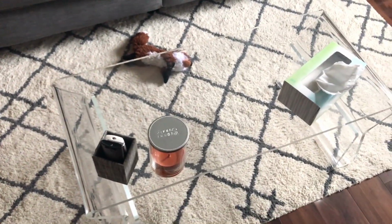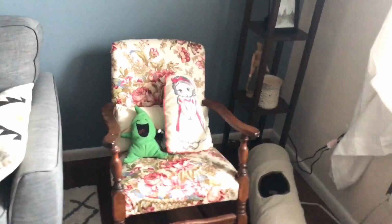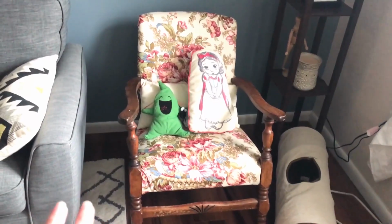It does scratch a little easily, but when you have a small space, it's nice to create the illusion of space with something that's see-through. So we've really been loving that. On the floor is Bemo's toy. To the right of the sofa is an antique rocking chair I got from my aunt.